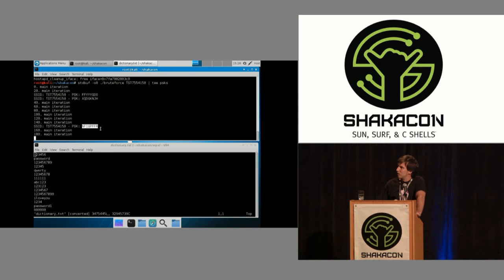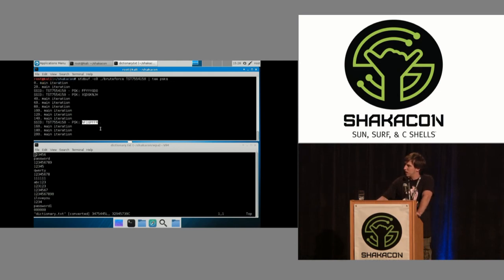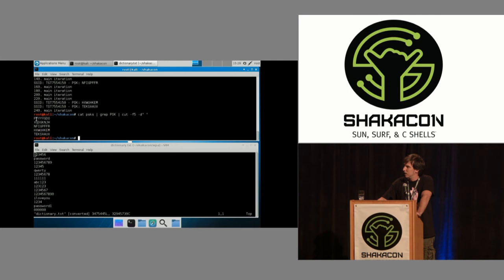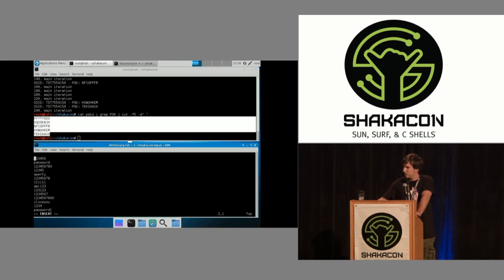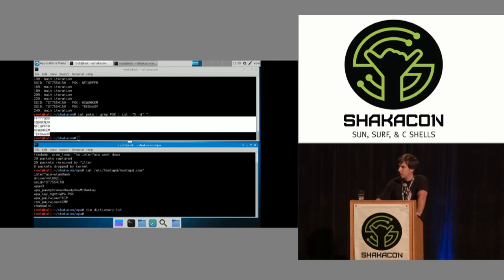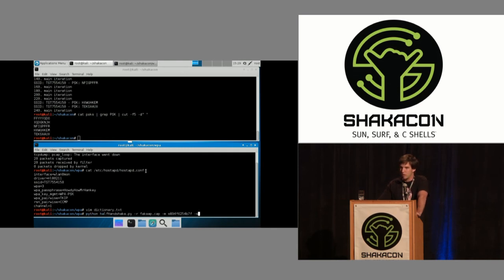There will be a few password candidates. There are 3 at the moment, 4, 5, as you can see. These are the default passwords for that network. I copy those password candidates into the dictionary file, which will be used for the brute force attack on the half handshake. I already saved it, and I start to brute force the half handshake.